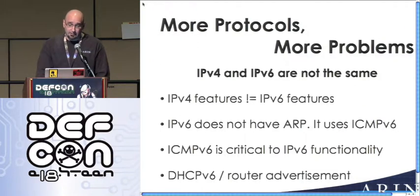IPv4 and IPv6 are not the same. IPv4 features don't necessarily equal IPv6 features. For instance, IPv6 doesn't have ARP. This is a huge thing. People are used to securing their networks with layer 2, layer 3 ARP stuff, where MAC addresses are bound to ports and other things like that. You can't necessarily do that in v6 the same way because v6 uses ICMPv6. You have similar concepts there. ICMPv6 is very multicast based and it supports similar things. I mean, you still have MAC addresses on hosts and stuff like that.